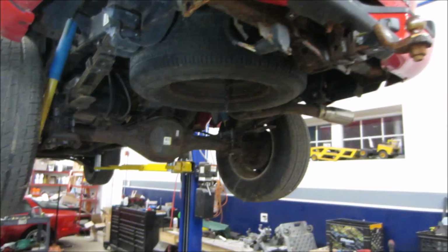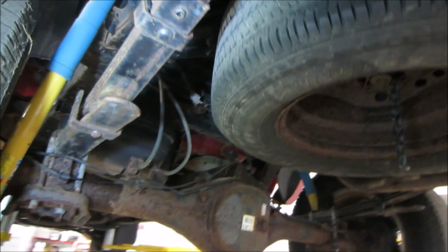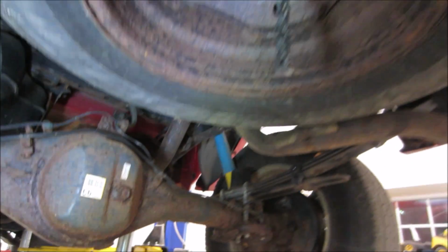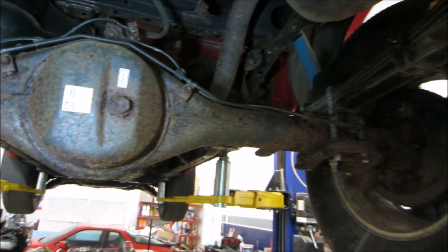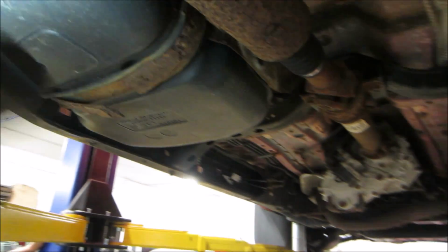Let's go see what it looks like. It's got a new frame, 6 years ago. The rest of it, not so much. Limited slip diff. Says right on it. Yeah, it's a TRV, so it's got the lock over too. Nice gas tank strap.